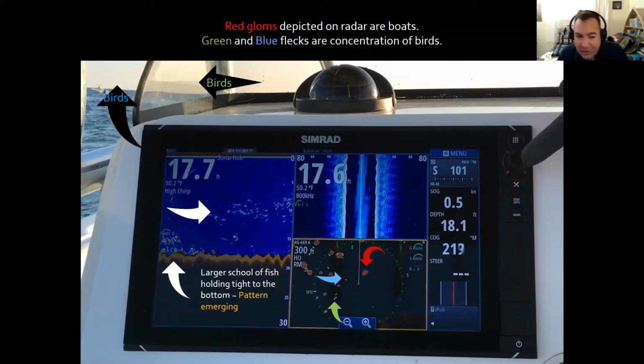A couple of things going on that I want to highlight on this screen. Take a look at the bait. You can see the bait working, but take a look to the left-hand corner of the plotter of the sonar. We're in 17.7 feet of water, but look at those nice marks to the bottom left portion of the screen. That's a larger body of fish holding tight to the bottom. There's a lot of information here, but what's important is you recognize it, and you recognize that there's a pattern emerging. And we're going to wrap up the pattern shortly on a few more slides.